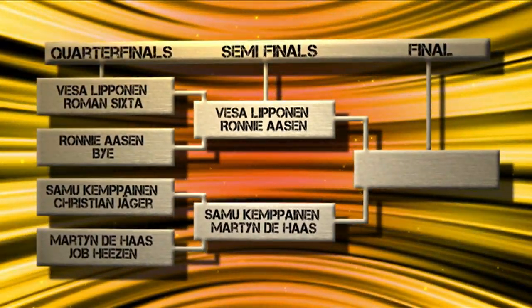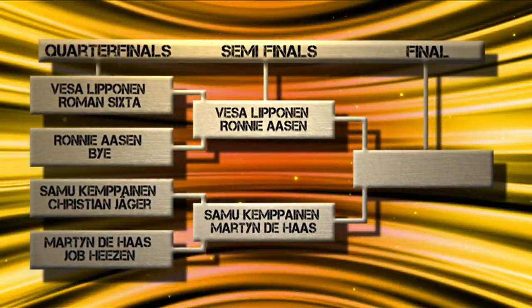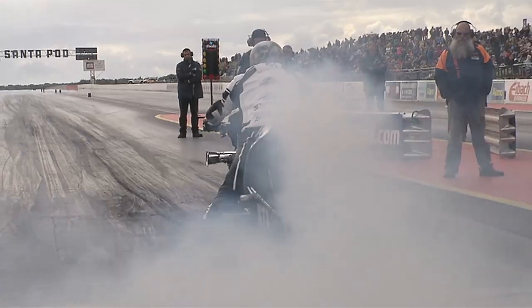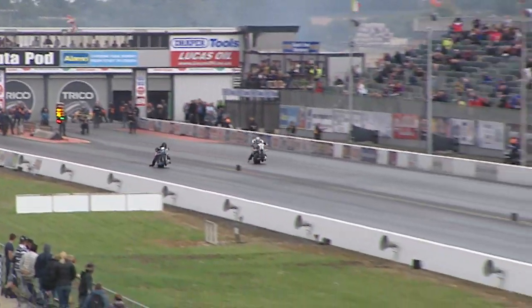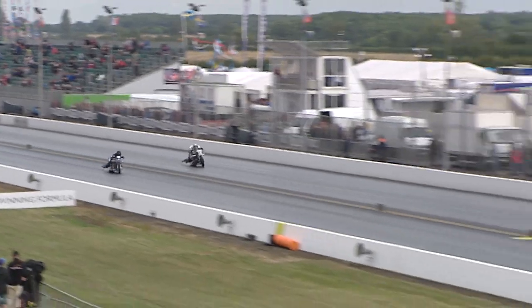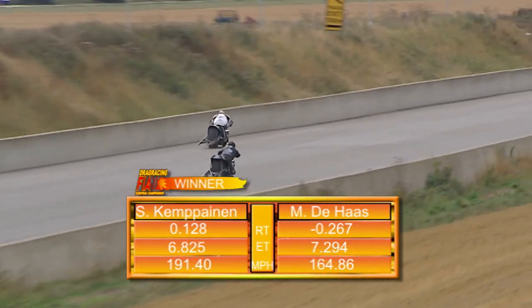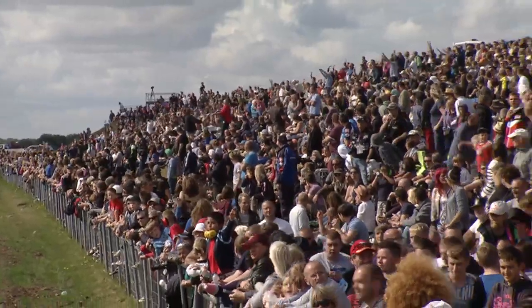So we're on to the Super Twins with Veselippen against your newly crowned champ Ronnie Orson and Samu Kampanen against Martin de Haas from the Netherlands. Well, that's Samu. On the V-twin against Martin de Haas, and Martin goes red. Even though he's out in front, it's not going to count. Man in the far lane, Samu Kampanen, through into the final with a 6.82. Nice run. Martin de Haas consistent in the 7.2s, but the red light did him in.